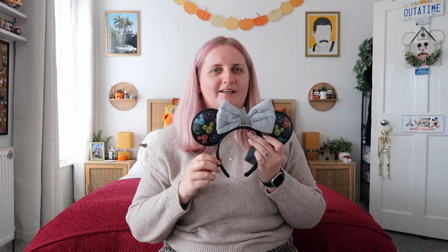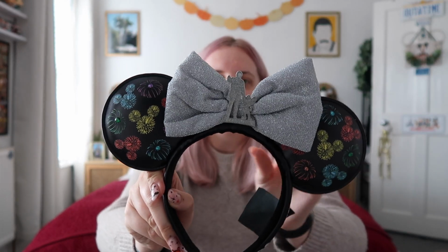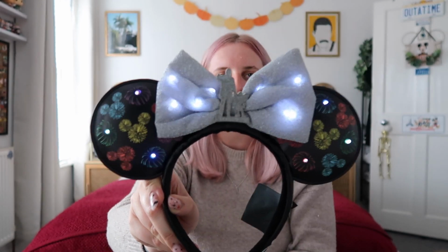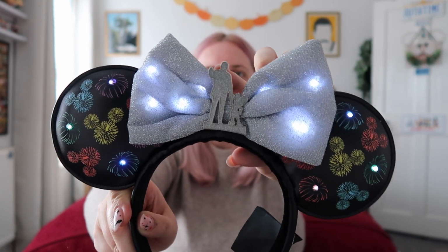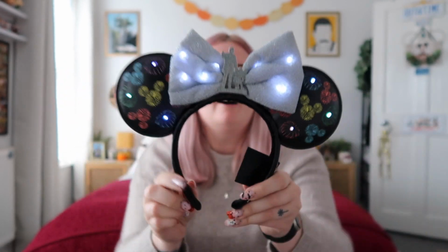And you know, I bought the Loungefly, so I think it would have been rude to then not buy the matching mini ears. Like, come on, they deserve to be together. So yes, I bought the matching mini ears, and these also light up, but I feel like they're even cooler than the bag because they light up in the bow as well, and you've got the glittery partner statue in the middle and they light up all over. But how amazing are these going to be in the parks watching Happily Ever After?